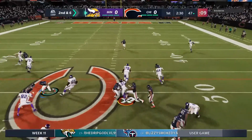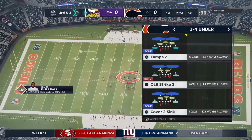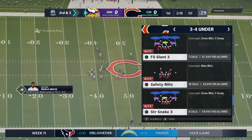On the carry, it's Cook. He'll get 3 up to midfield. Cook again. Just not a whole lot of room to operate there on that carry. No, not at all. They did a really nice job staying in their proper places and not allowing any lanes to open up.